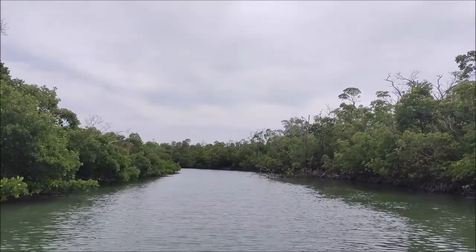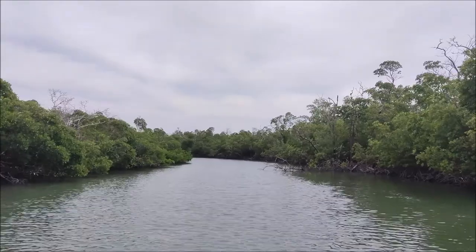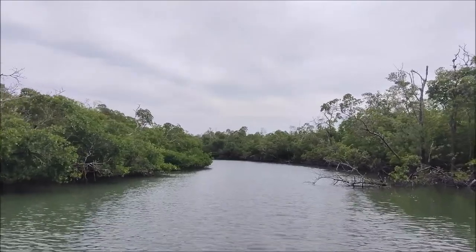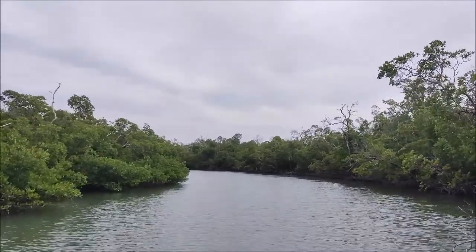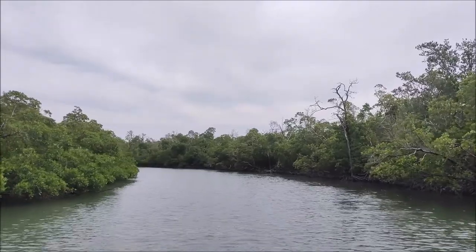During Prohibition times, these mangrove channels were used by rum runners and other bootleggers trying to avoid being caught. It was very easy for them to duck and hide in many places here, and the maze of mangroves made it almost impossible for law enforcement to catch them.